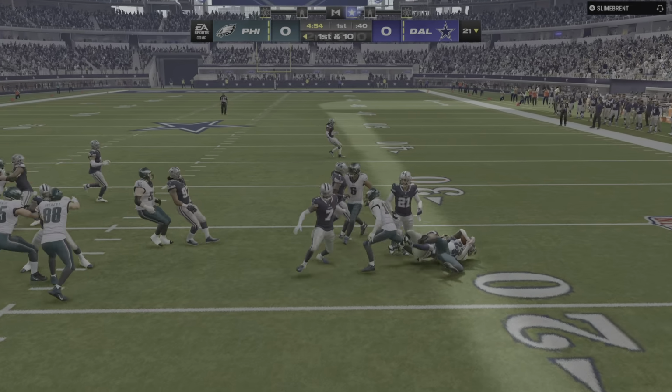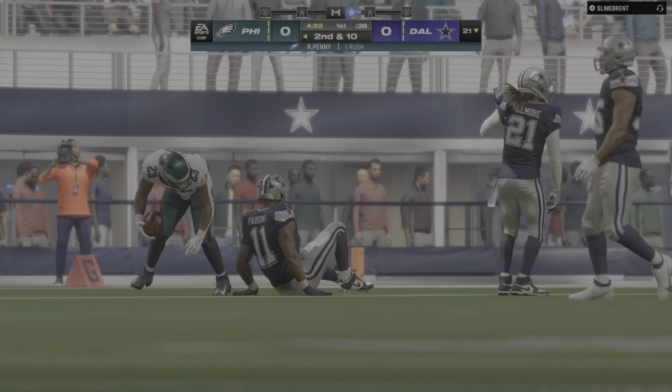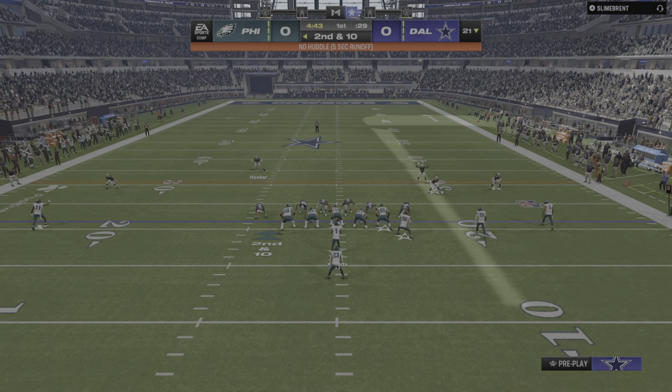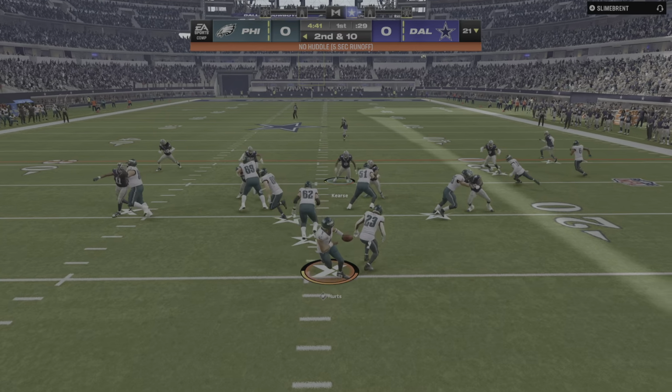They'll start on the ground. It's Rashad Penny. And just no chance of turning the corner. He can only get back to the line of scrimmage. Second and 10 coming up.